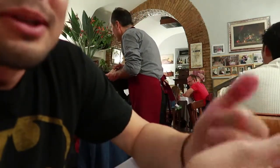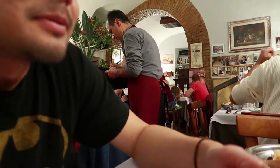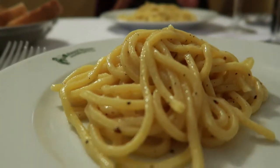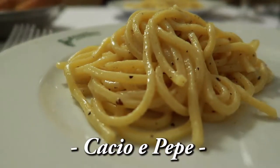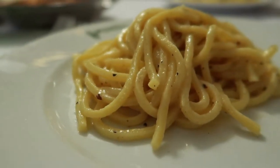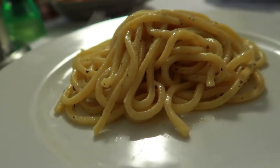I wanted to come here just because of this guy. Well, actually, the food is pretty good here too. It's amazing. He split it up for us, which is really nice of him. So this is the first pasta we had here in Rome. This is called cacio e pepe. I've already talked about this pasta in that video, so I won't talk about it anymore, except that it's simply made with cheese and pepper, and it also has become one of my favorite pastas ever.